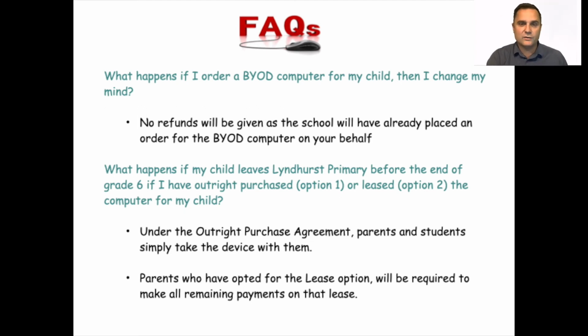So another question we get is, what happens if my child were to leave before the end of year six? So with the outright purchase, really simple. There's just a transfer of ownership form and you'll take that away to wherever you need to take it and you don't have to worry about paying anything else. However, if it's a leasing option, the payments for the lease continue. So those monthly payments will continue until the end of year six. The only option is you can pay out the remainder of your payments, so you don't have to worry about doing it monthly. You could pay out whatever's left over, but otherwise you do have to pay those monthly payments.